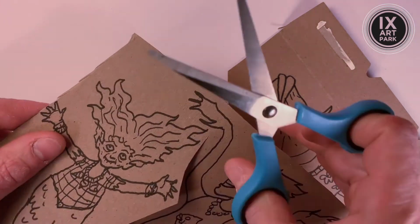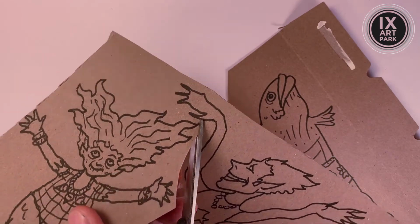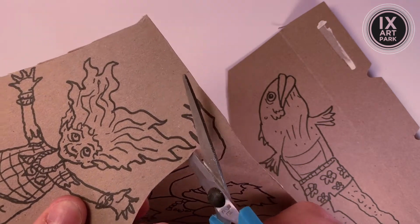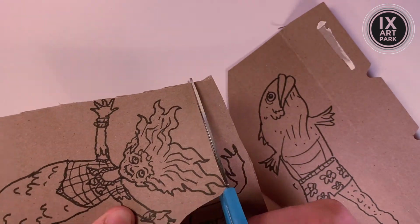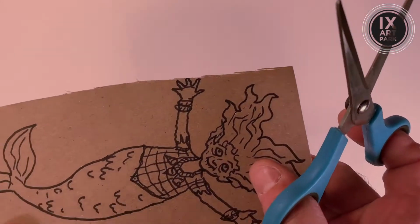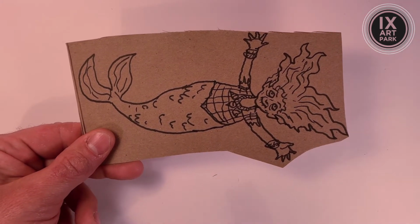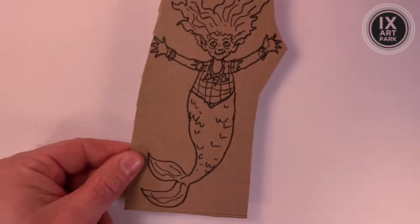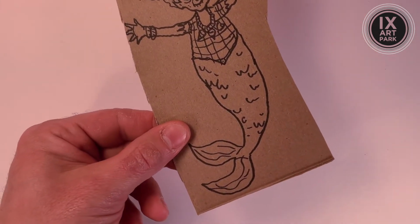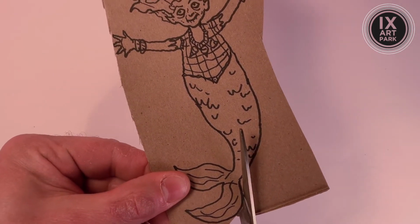Now this is tricky because I don't want to cut anything off here. So I'm going to go around, gently around this way. And there we go. And why don't we go in the order in which we began. So we'll start with our mer grandmother. We'll call her Judy, and I'm going to cut on the curve of Judy's tail.